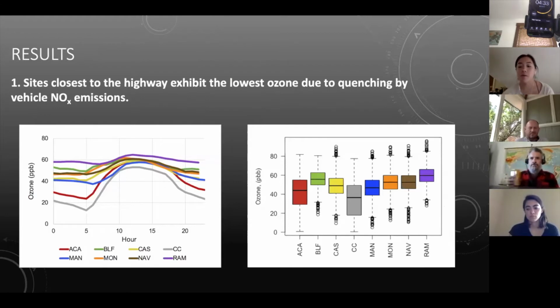This effect becomes problematic when a permanent site is located too close to the corridor. The red line in the left figure and the red box in the right figure are one of the CDPHE's permanent sites located at the Air Force Academy, just 1.3 kilometers from I-25. The other low bias site in these figures is located near the tennis courts on our school campus and is only 0.4 kilometers from I-25. So you can really see the effect on ozone counts there.